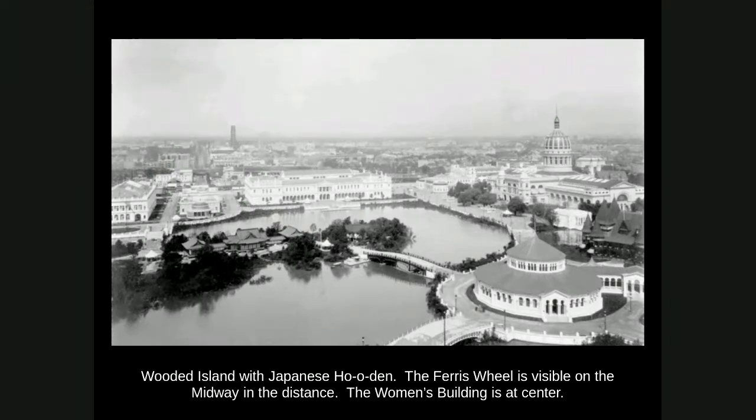This is a view of the Wooded Island right here, and this still largely exists, and this was the site of the Japanese Ho-o-den, which was the nation of Japan's contribution to the fair. And I'll talk a little bit about that in a moment. But here we also see Hayden's Women's Building right here, at the center behind the island. And further back, the tallest thing on the skyline here, looking west, is the Ferris wheel on the Midway Plaisance. I'll show you a detail of that in a minute too.